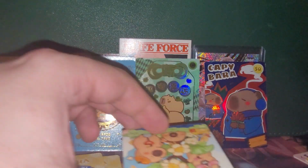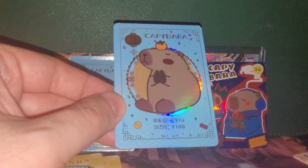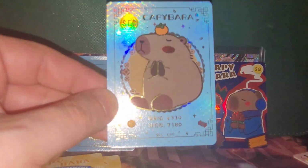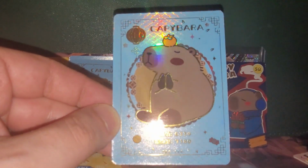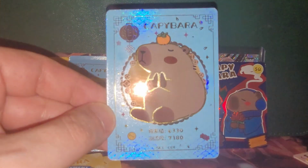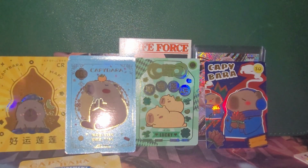And then our hit. What color is it gonna be? Boom, light blue again. Oh, nice. We got the capybara that's from that YouTube video with the orange on its head. That's a famous capybara, maybe the most famous. 2 packs to go.